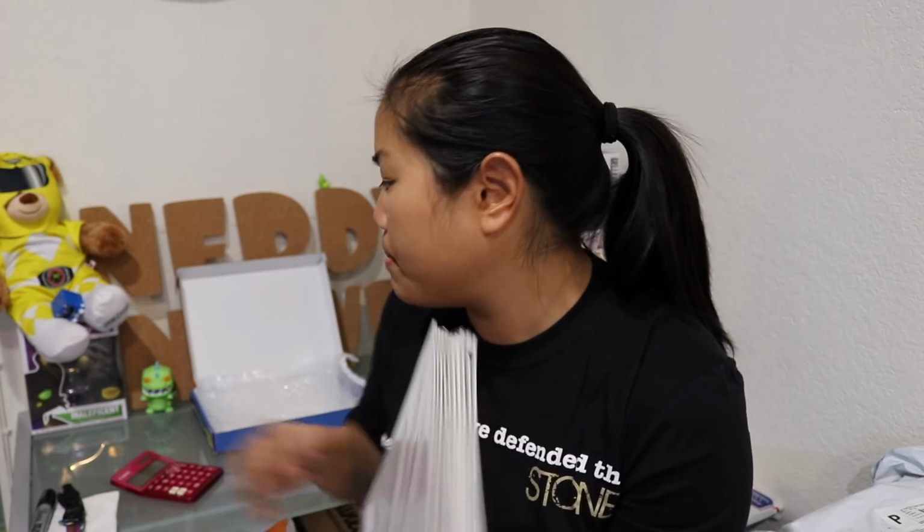Now if you have access to a comic book store, that's where it gets a little bit tricky, because sometimes you can get these comics for cheaper. It just depends on what your access is to comic book shops. A lot of people don't have that access, so that's kind of what you have to decide when you're looking at these boxes. Let's go open this one.